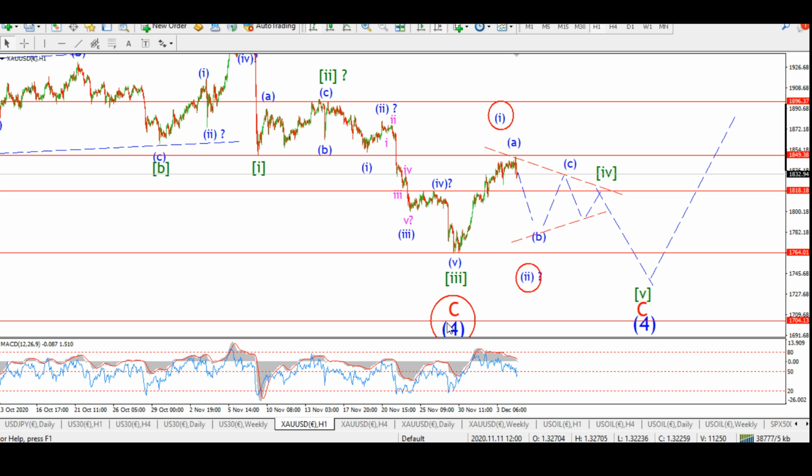Okay, so here's the alternate count. Alternate low for wave 4 after a 3-wave decline. So that'll be the combination wave scenario. We didn't push above wave 1 just yet, so this is the wave 1 low here. So I was citing that throughout the week of 1849.